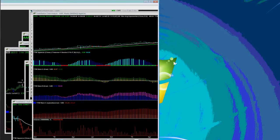Okay, so here's what we're looking at. Now, I also want to get a chart of Apple here too, just because it's a good stock to trade. And we need to get the ticks going here. Take me just a second to get everything in place. Ah, there we go. Wow, nice tick reading there, guys.